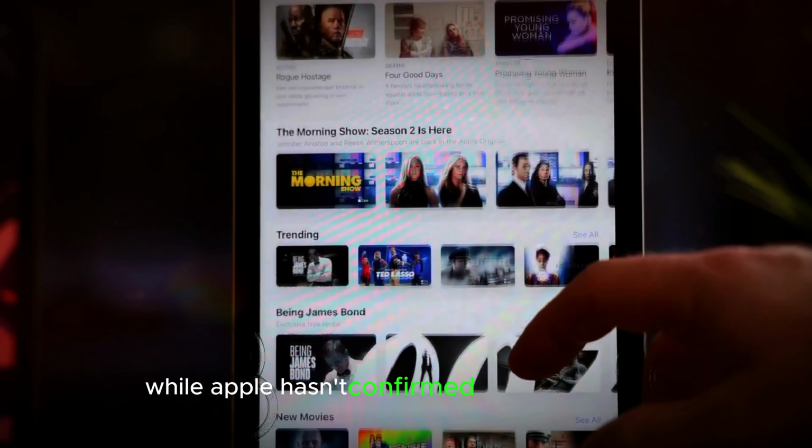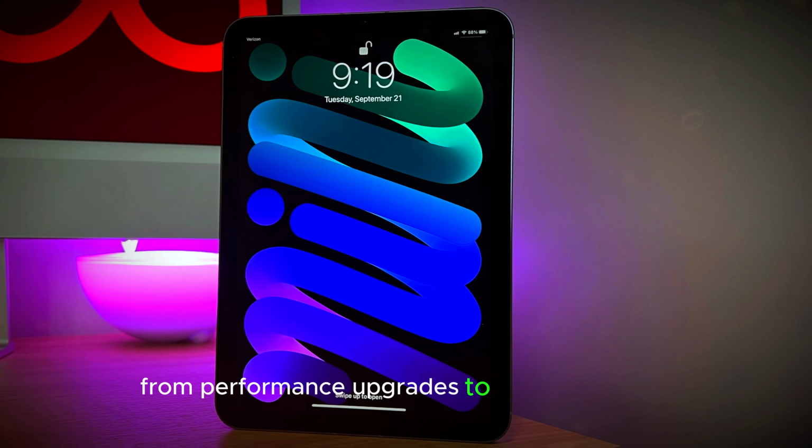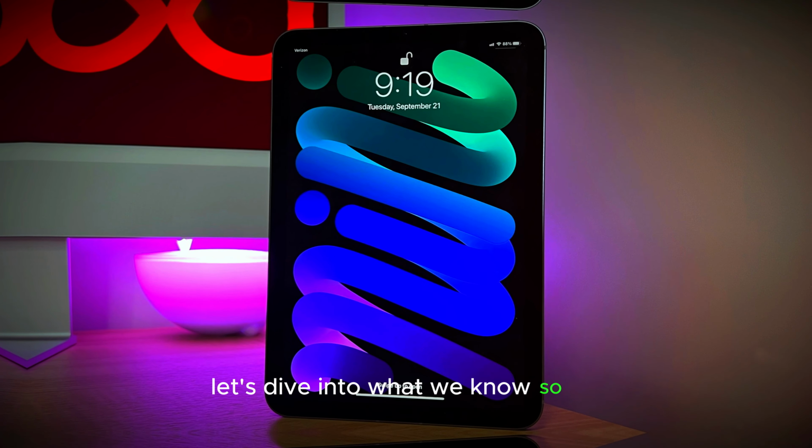Today we're talking about the exciting leaks and rumors surrounding the upcoming iPad Mini 7. While Apple hasn't confirmed all the details yet, we've got a pretty good idea of what to expect, from performance upgrades to design changes. Let's dive into what we know so far.